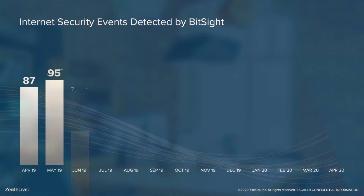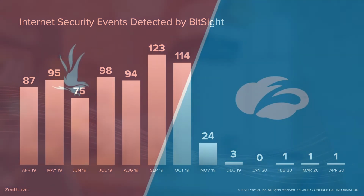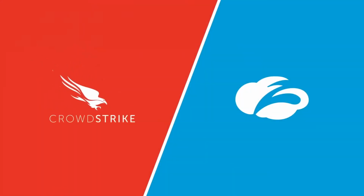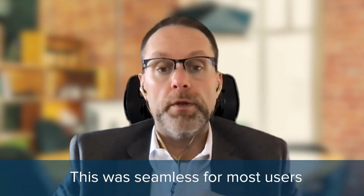As we can see from the data we had from BitSight, we're able to go from hundreds of different alerts that we're reporting out there to the internet to practically nothing with our implementations of CrowdStrike and Zscaler and putting the right policies in place. We've been able to minimize that exposure, and that's just further helped our organization, especially as we've moved to an all-remote workforce. We've been able to deploy Zscaler and remove hundreds of firewalls across the globe, and a majority of the offices didn't even know it happened.